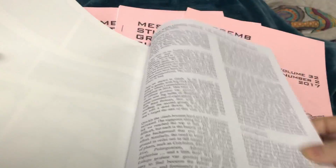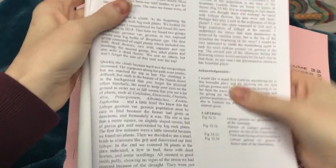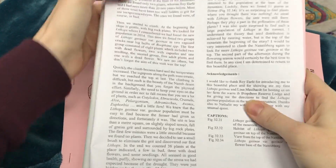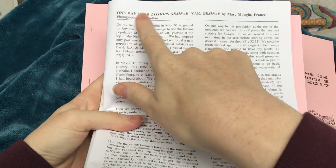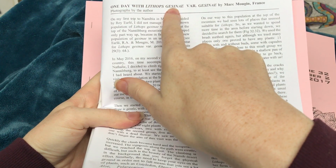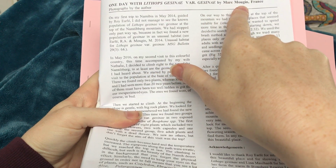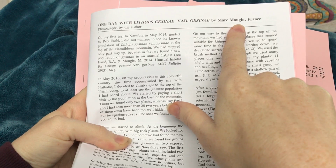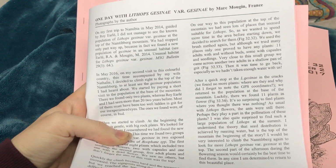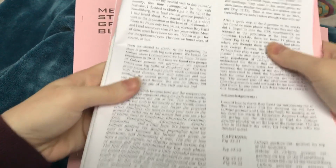So yeah, I'm just going to read just a tiny bit of this to give you an idea of what a lot of the format is. It starts out with "One day with Lithops gesinae, variation gesinae," and this is by Mark. I'm not even sure how his last name is pronounced. I'm wanting to say Mugen, but there's something in my brain thinking that I heard it and it didn't sound like that, but I could be wrong.